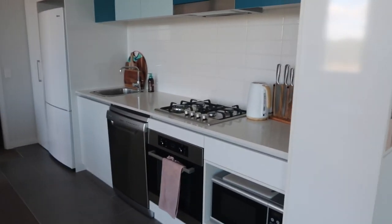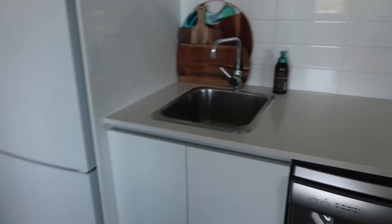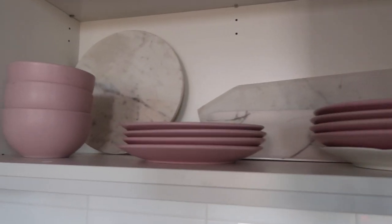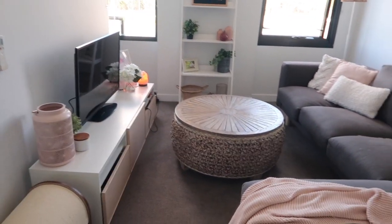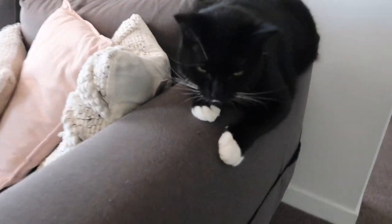Through here is my little kitchen. This is my living room, and here's Tuxie, always relaxing.